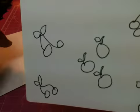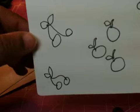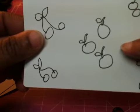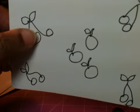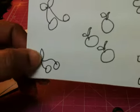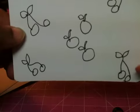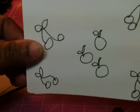This is day 20. I just tried to draw some cherries here, and these are supposed to be apples. I don't know. They didn't make it. And my cherries don't look all that well. Maybe if I could have added some color to them, it may have made them look a little bit better. But I just put cherries on the corners, and I tried to draw some apples in the center.